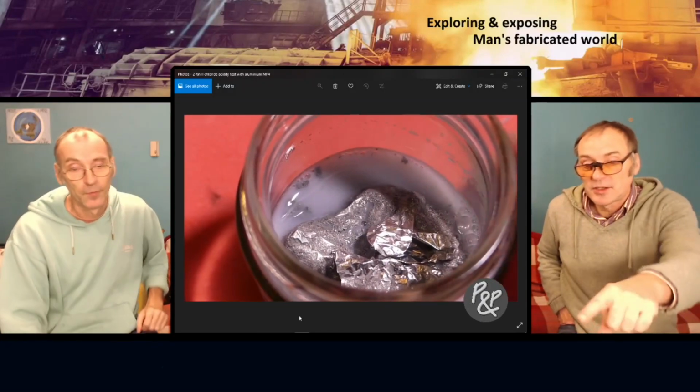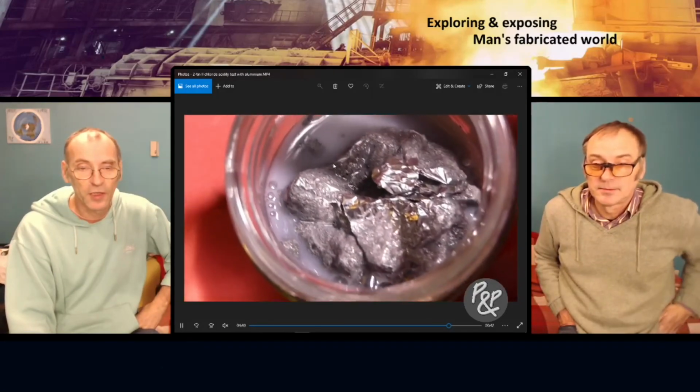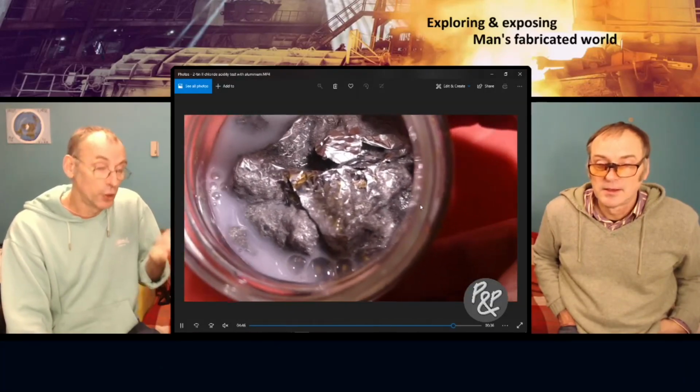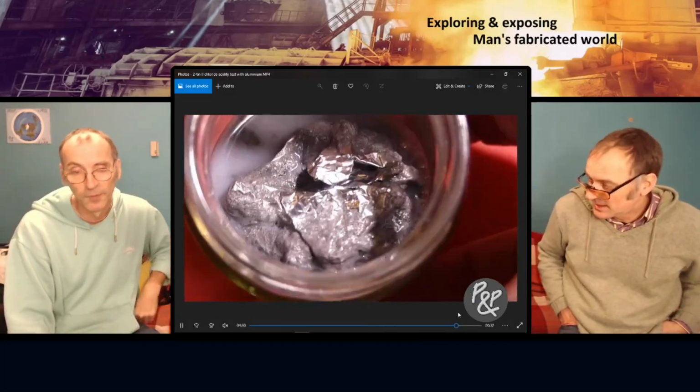There you go. Even here, you can see it is breaking up at the back there. Look, you can see that. And the aluminium foil certainly looks like it's deteriorating. It looks spongy, doesn't it? Absolutely, like the tin.